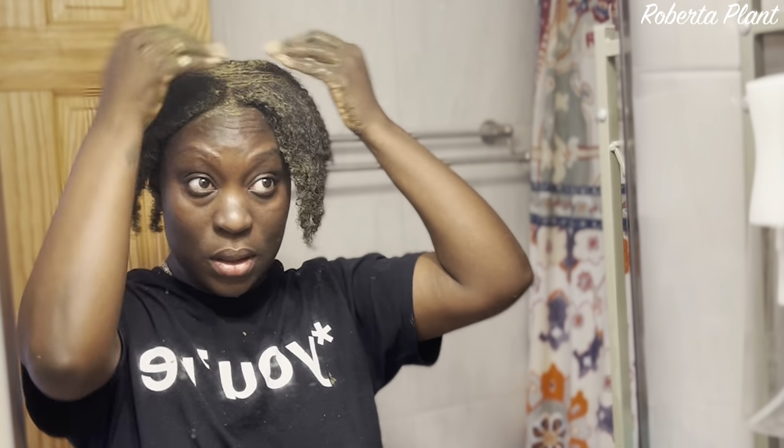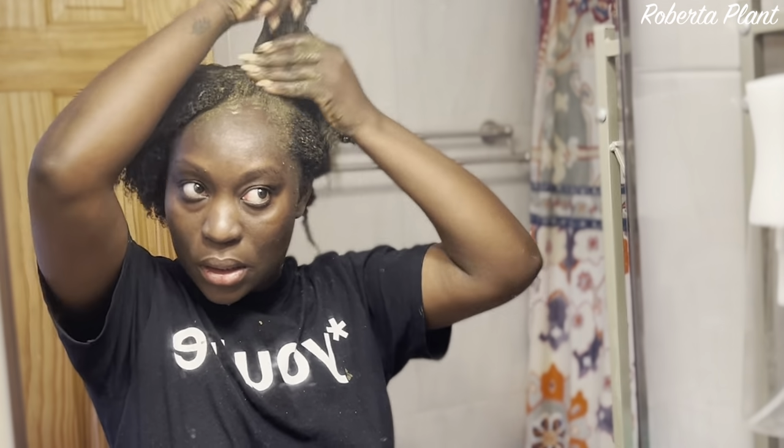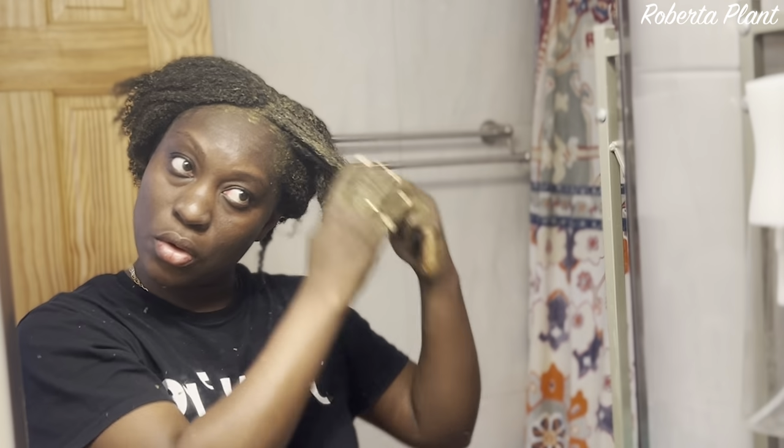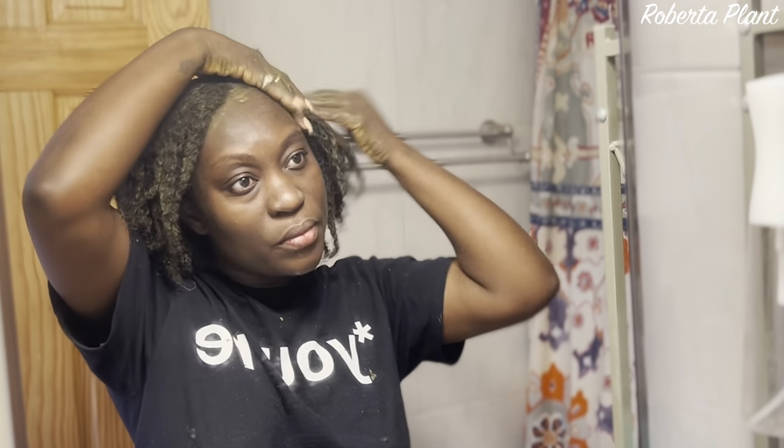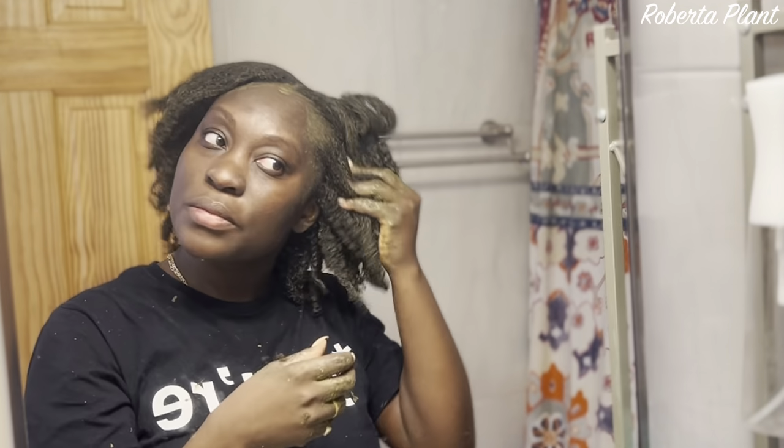I usually do shampoo when I need something quick because I have things to do, but I like the clay wash when I have time, because once again, the natural oil stays in your hair and, you know, shampoo strips it. So all right, so that's how that looks. I have a little bit of the herbs left, so I'm going to put in the rest of my hair.